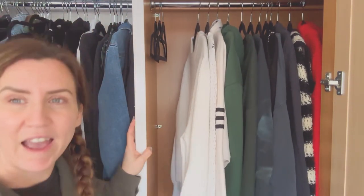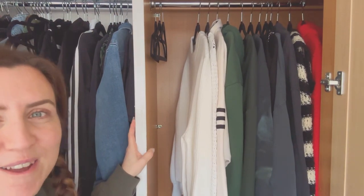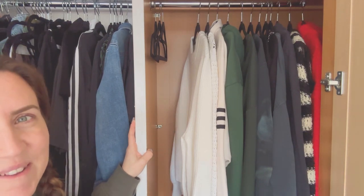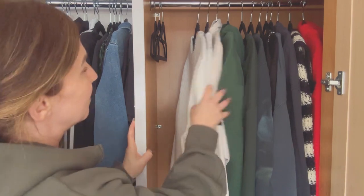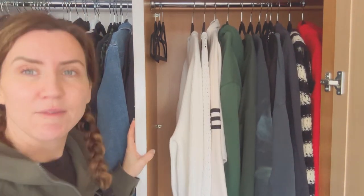I like to do a little hanger space like we used to do in the store. Just makes it look a little bit nicer. These are literally jumpers I wear all the time. I ain't getting rid of any of these, and I'm really pleased with that.